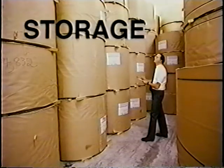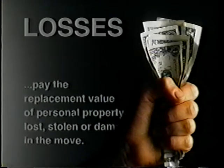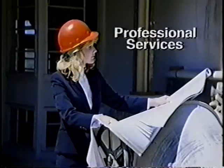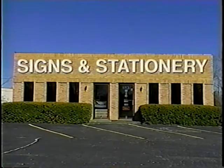Storage. Occasionally, you must pay to store certain items that cannot be immediately moved. You can pay for replacement value insurance and pay for licenses or permits and certifications required of the business moving from one location to another. Losses. The performing agency can also pay the replacement value of personal property lost, stolen, or damaged in the move. There are also professional services. You may offer these support services to plan a move and the reinstallation of personal property. Payments can also be offered for replacement signs and stationery made obsolete by the relocation.